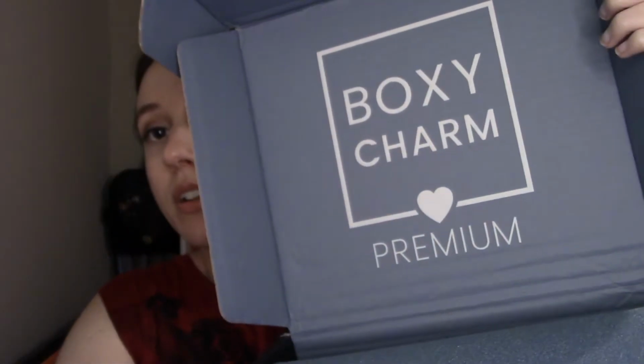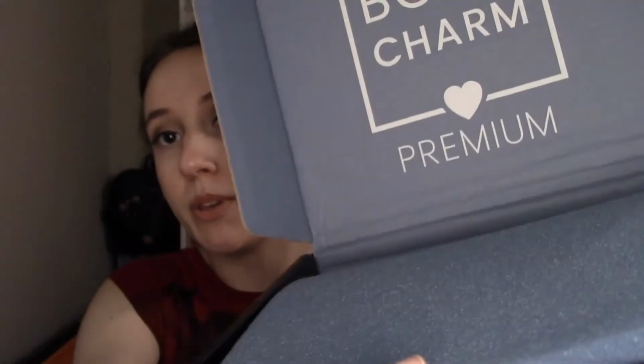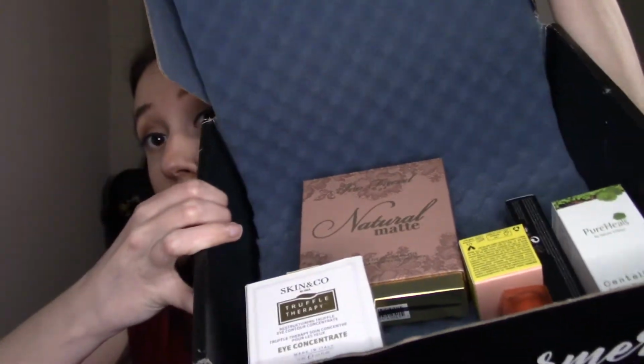If you've never seen what it looks like inside, it comes in blue, and it specifically says Boxycharm Premium, and then it has a little foam insert, giving you just a peek of what I got in my box. Here is what the products look like. Unfortunately, this month I did not get an insert card with my box, but you can go online and it'll give you a digital insert card, so I will be looking at my digital insert card to tell you information about these products.